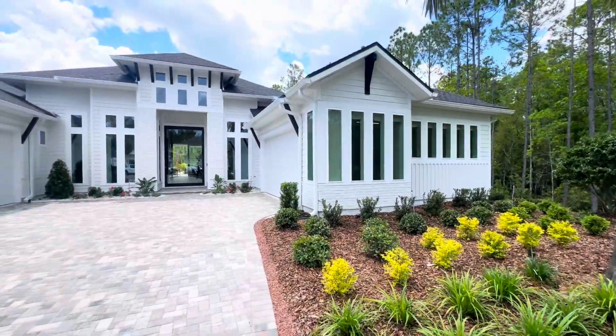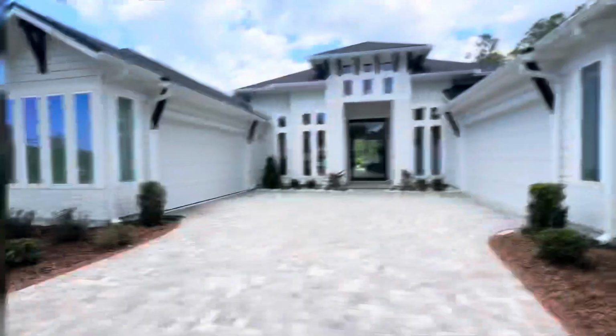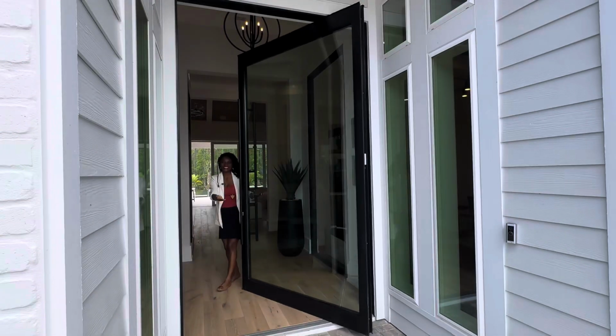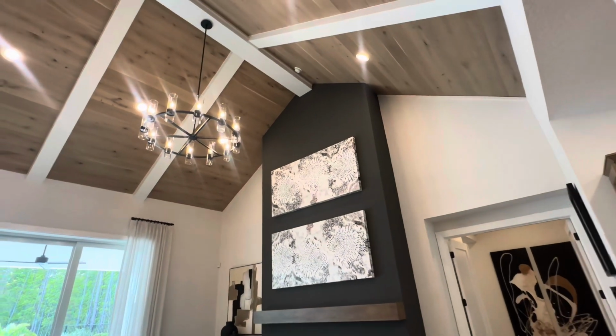Now that we've gone over a little bit about Coral Ridge and shown you a little bit of what you can expect with lot sizes with their 80-foot series, let's dive into some of the new floor plans that have been rolled out. And I want you to be prepared to be amazed.